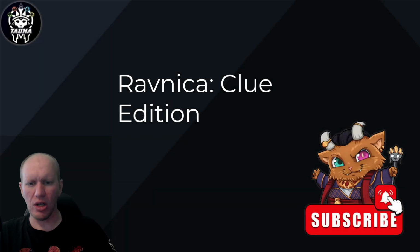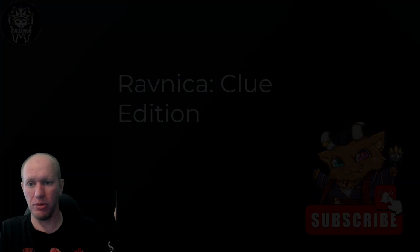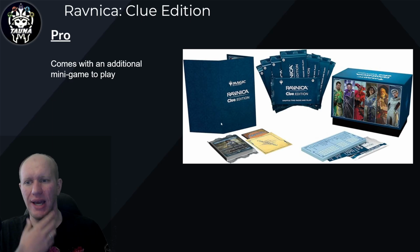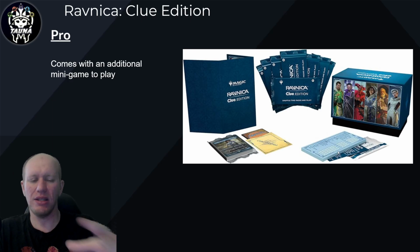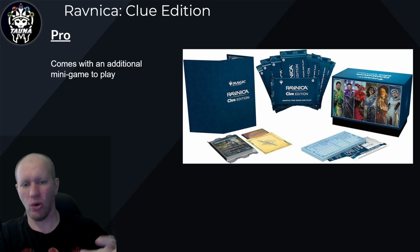All right. On to Ravnica Clue Edition. So this is technically a booster product. You will get a box and it will have 8 different jumpstart style boosters within it, which we'll get to in a minute. It also comes with a mini game to play where you're going to be able to essentially play a game of Commander, except you're trying to guess. You're either trying to wipe people out, that's one win con, or guess who the person is. Very similar to Clue within the confidential thing here. So it's going to be a person, a weapon, and then a room.